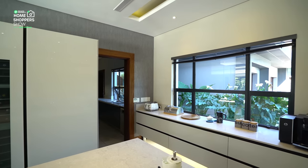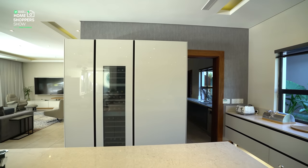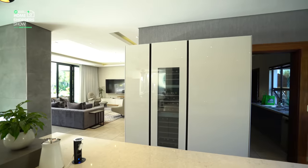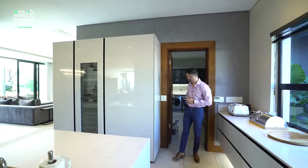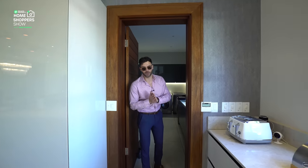But where do you store the milk? Well, you've got an inbuilt fridge as well as inbuilt wine cellar, both of them again clad with the same design elements that you saw in those cupboards, looking very clean and fitting this modern kitchen very, very well. Behind me, there is where you're gonna be keeping all the appliances you wanna keep out of sight.